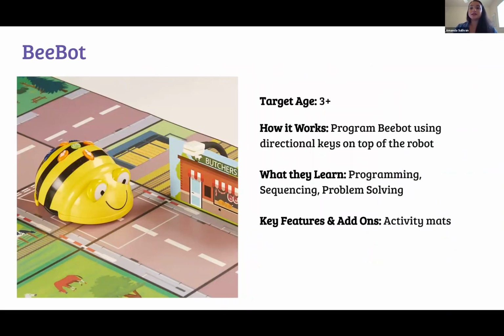So then moving on to BBot, I think I've just accidentally put them progressively by price too. I don't know the exact price of BBot, but it's slightly more expensive than the Caterpillar and KinderBot robots that I just showed you. And this is also preschool-ish level. They say 3 and up. They don't give a specific age range. I've seen some teachers use this up through 3rd grade, but I have mostly used it in that K through 1st grade-ish setting.